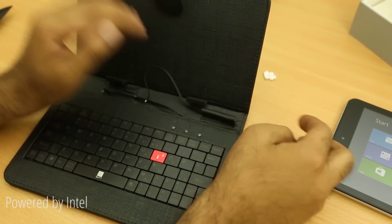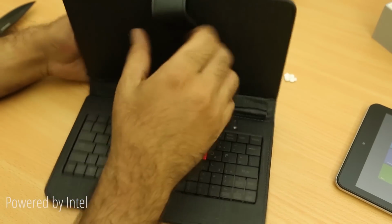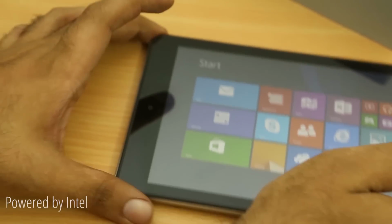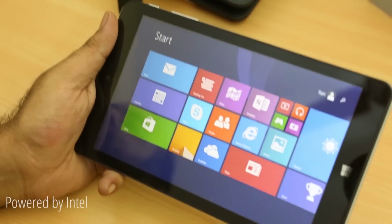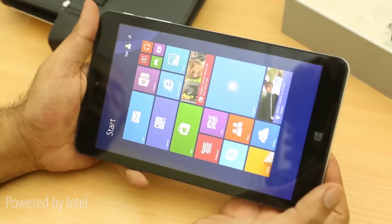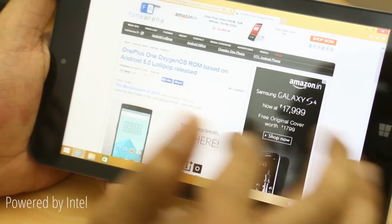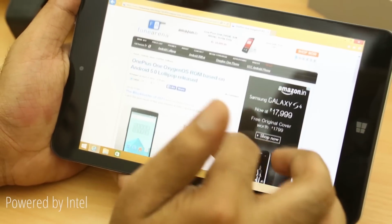So yeah, you can actually use it with the tablet if you want. But yeah, now the device is set up. So let's quickly take a look. So here we have the device all set up, and as you can see, it works in both portrait and landscape mode.